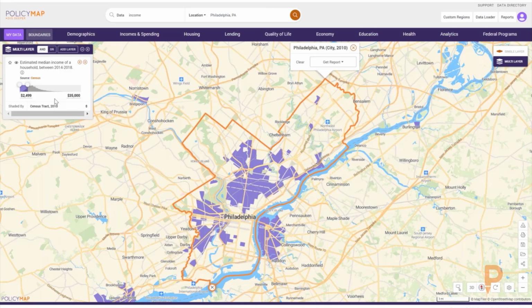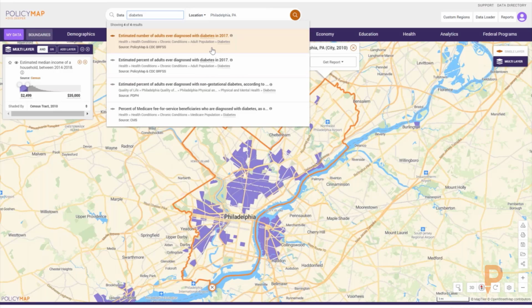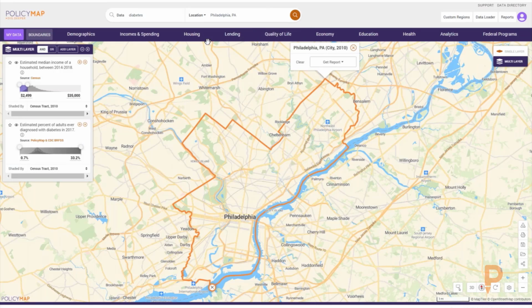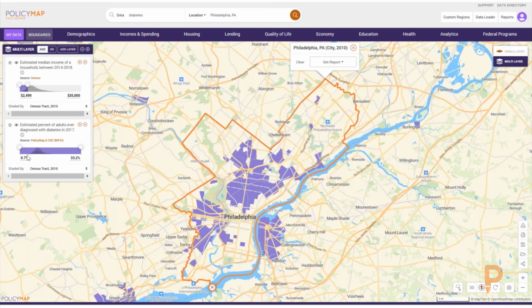So one of the areas that the CDC has talked about is where people have diabetes. And so we do have that data in PolicyMap. I could just type in diabetes, and here's the estimated number of adults ever diagnosed with diabetes in 2017. This is actually being updated as we speak, so we're going to have newer data shortly. But if I click on that, as that loads, I'm now going to ask for places that also have at least 10% of people who have ever been diagnosed with diabetes. So now it starts to shrink a little bit, right?